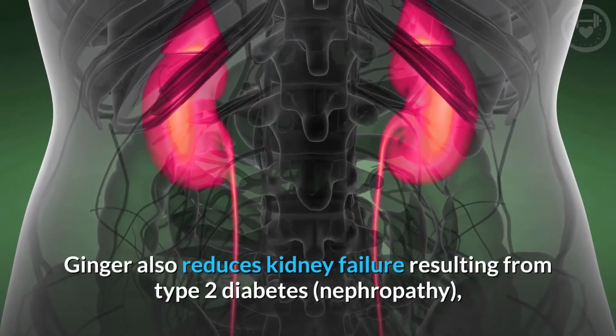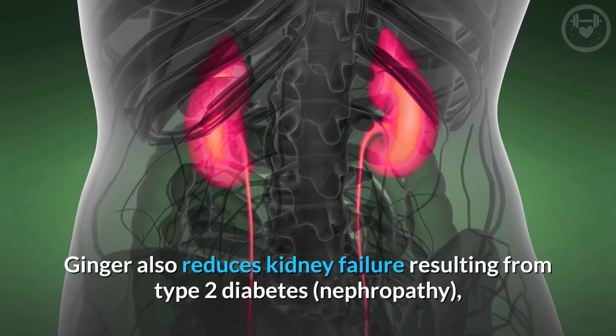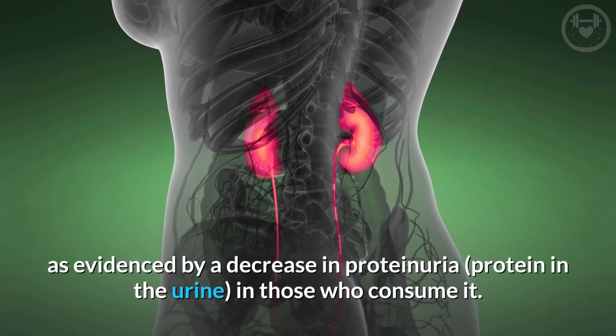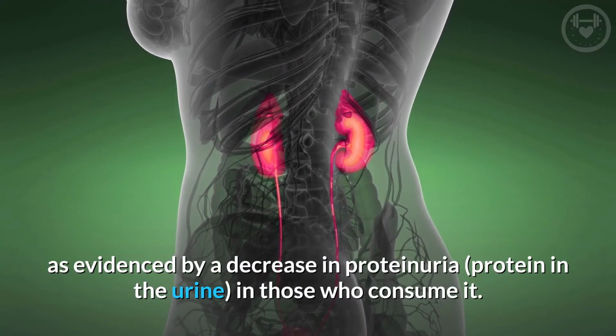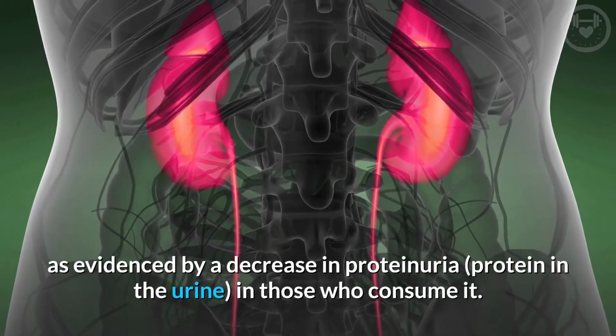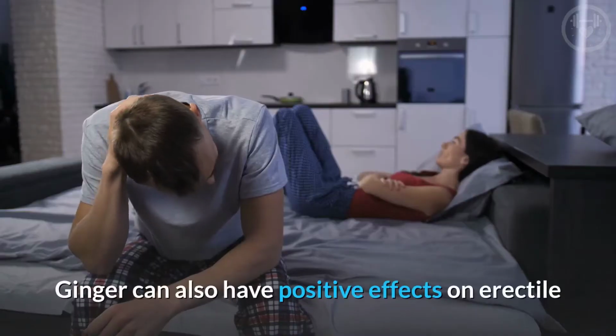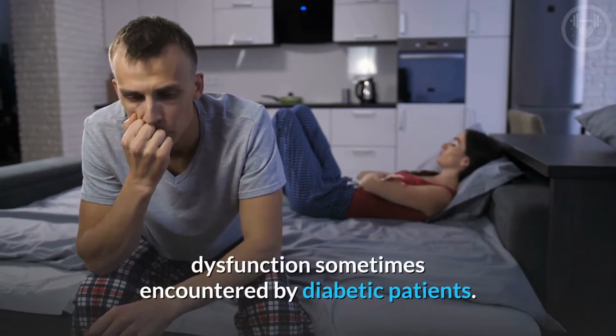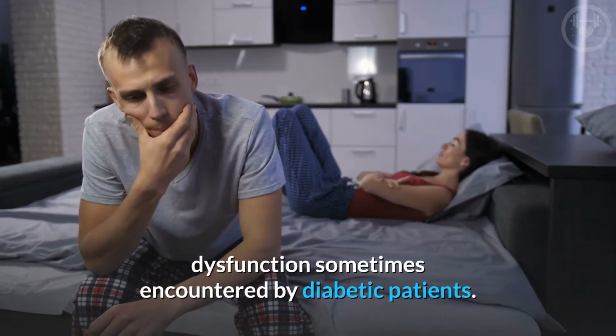Ginger also reduces kidney failure resulting from type 2 diabetes, nephropathy, as evidenced by a decrease in proteinuria, protein in the urine, in those who consume it. Ginger can also have positive effects on erectile dysfunction sometimes encountered by diabetic patients.